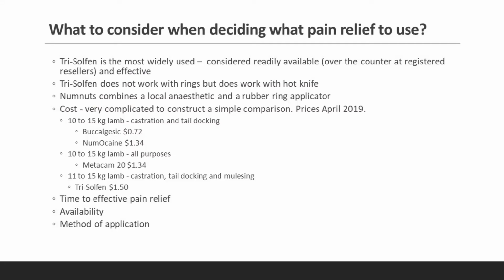What to consider when deciding what type of pain relief to use, and trisulfan's the most widely used. That was established in a recent survey. It was considered readily available by the producers because it's available over the counter at registered resellers and was considered also to be effective. And we heard from Tom earlier that he likes the product also. Personally, I've used trisulfan for many years now, probably from soon after it was released to the market. I found it easy to use.